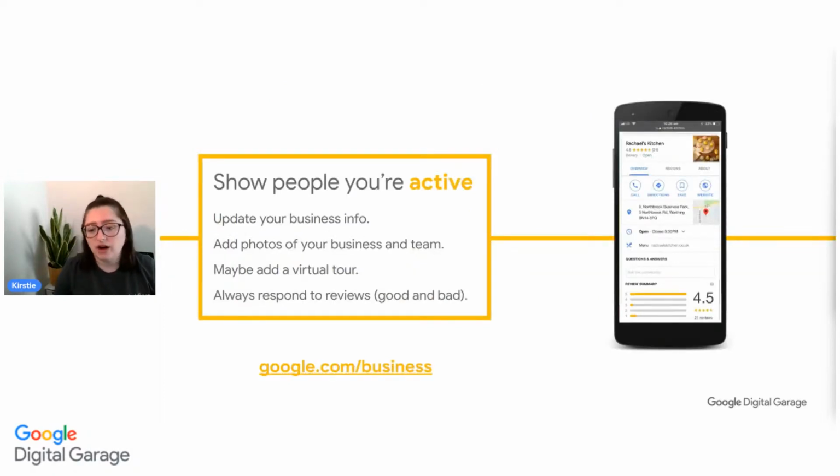Once you've verified your listing, once you've verified that business is yours, show people that you're active. Make sure that you have updated any business information that you can add, opening hours, email, phone numbers, any way that people can connect with you. Add photos so people can get a vibe and get an understanding of who you are as an organization. If you're a physical bricks and mortar store, you also have the option of adding a virtual tour, so people can almost be at your location before they've even visited you.